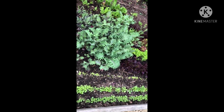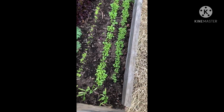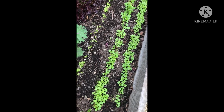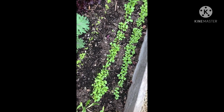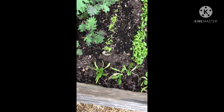So right here we have lettuces that obviously I planted in ground. You can see how thickly I plant the lettuce because I do that cut and come again method, where I just trim off some lettuce for a meal and let it continue to grow. I don't grow heads of lettuce. I really don't have space for that.